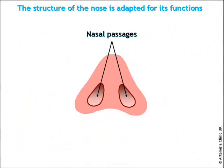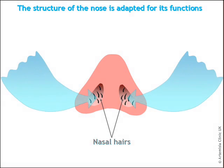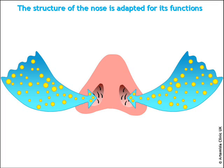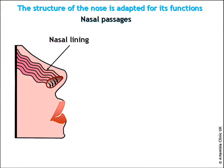To start with, in the entrance of the two nasal passages, the skin is covered by tiny hairs. These hairs trap large particles suspended in the inspired air. So when we breathe in through the nose, only small particles can penetrate deeper inside. Further up the two nasal passages, the skin is replaced by a lining which looks very similar to that of the mouth. This lining helps with other functions, particularly warming, humidifying and defending.